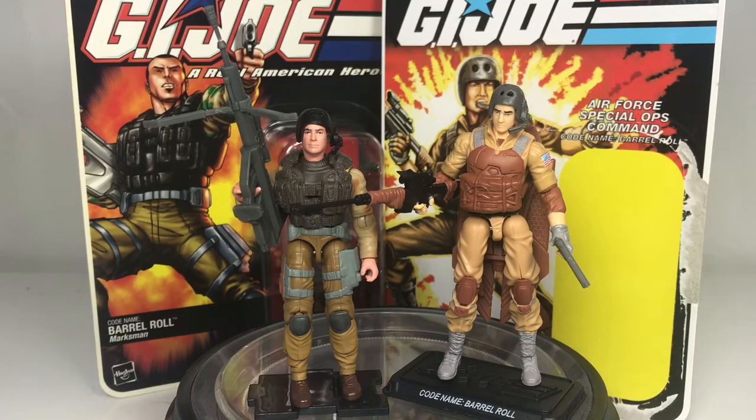Devil's Due, the whole run for Devil's Due in 2001 to 2005 was about 43 issues. So if you guys want to outsource those, you could probably find them. I actually picked up the whole run for around $30. I don't believe they have any trades out right now, so just a little FYI right there. Yeah, that's pretty much it for the quick history of Barrel Roll. If I ever do get those other figures, which I would like to outsource or find down the road, then I will do an updated evolution of Barrel Roll.